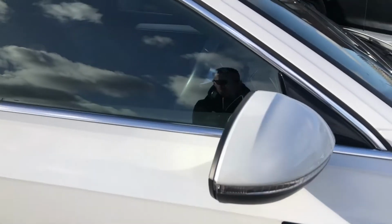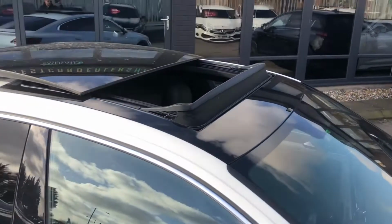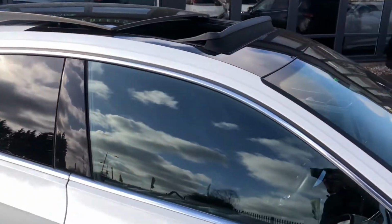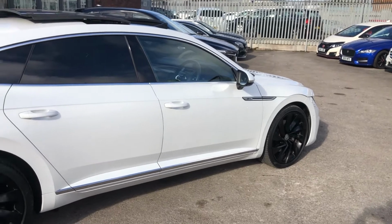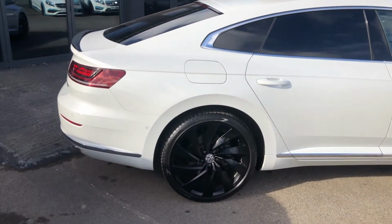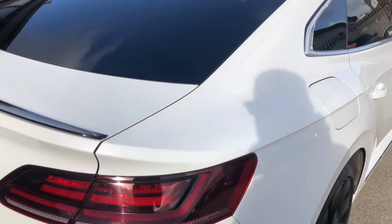And the camera on the mirror is just there for you to see. Now you can also see up top, you've got the gloss black roof with the panoramic electronically operated sliding roof as well. You've got the chrome window surround, tinted B-pillar, tinted privacy glass, and just look at the gorgeousness and sublimity of that body shape. It's like nothing you've ever seen. It's just such a cool concept.